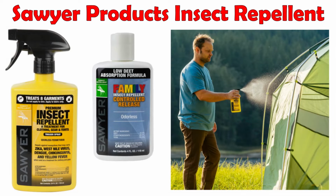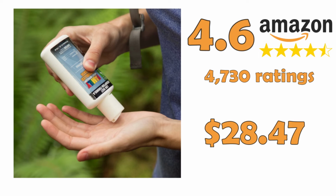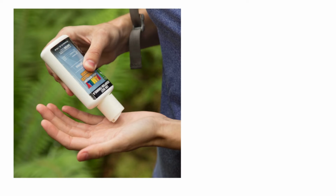Sawyer Products Insect Repellent. Don't let mosquitoes get the best of you. Be well prepared and cover your clothing, gear, and tents with this highly effective repellent. It lasts up to 11 hours and will keep annoying insects away.